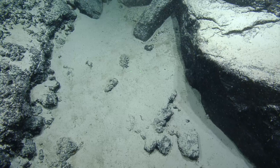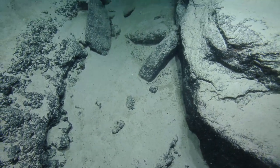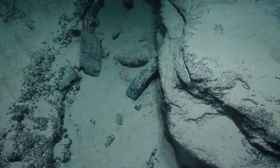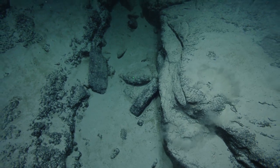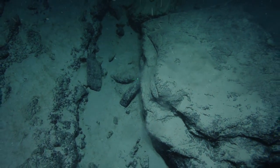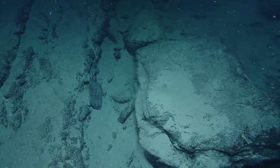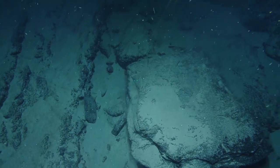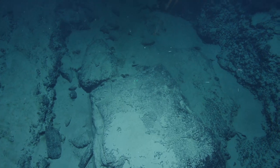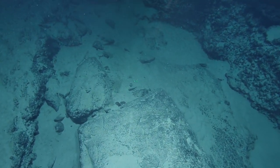I don't know if I can really get in there, actually. Yeah, I know, I realize that's a tight spot. Not working out. Okay. We can zoom around and see if there's anywhere else loose. Yep. Yeah, he's not going to be able to get over there.